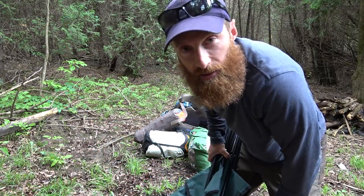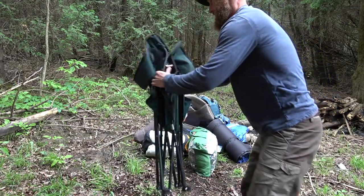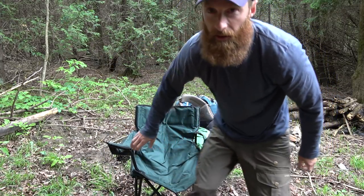Well, I'm sure that scene looks familiar to all you car campers out there, but it doesn't need to be like that, and you don't need to break the bank to go camping. It's always important to be comfortable when you camp, hence the camp chair.